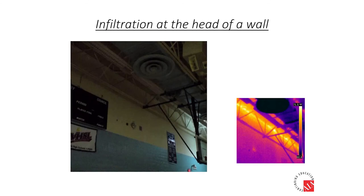This is a school gymnasium, and you can see quite clearly that there's an infiltration issue at the head of the wall there. The other thing is we're looking at these projects all on a basis of energy savings, not on a basis of building defects. When you're doing commissioning, you're looking at building defects, things that are wrong with the building, because you're commissioning the building. I find a lot of things wrong at the building that are never going to get fixed because they're never going to fit into an energy project savings-wise.